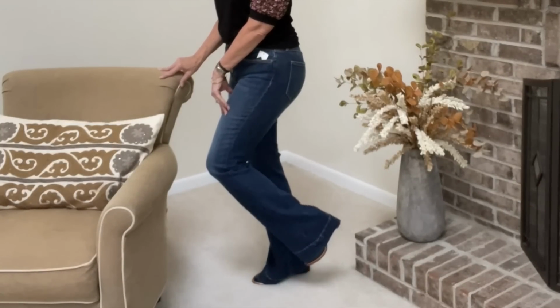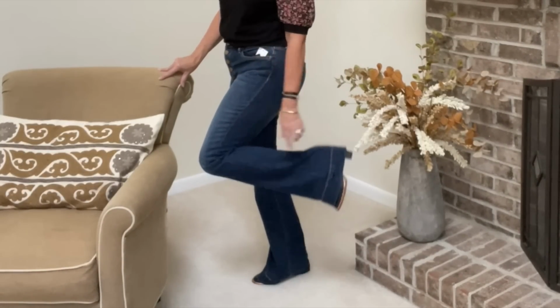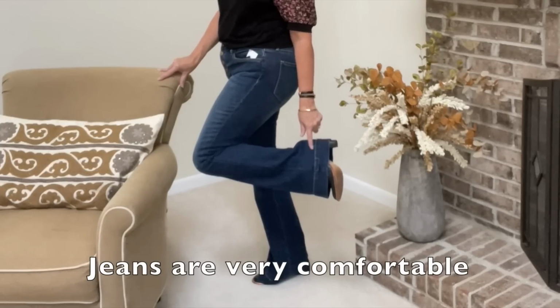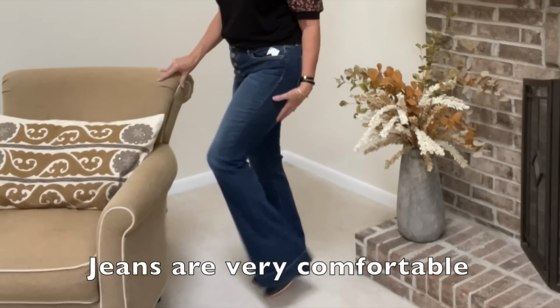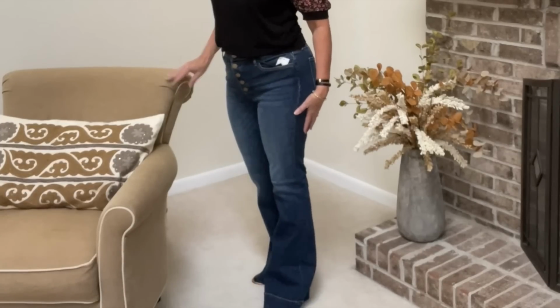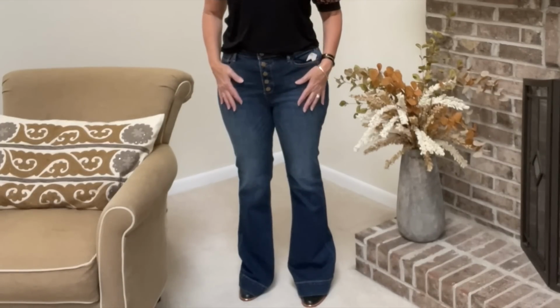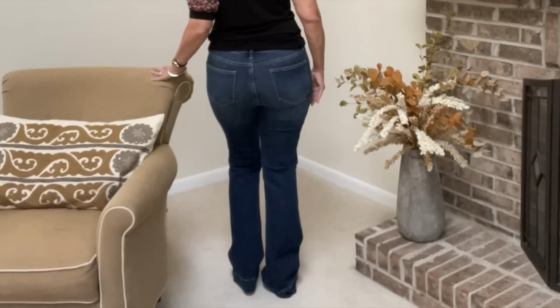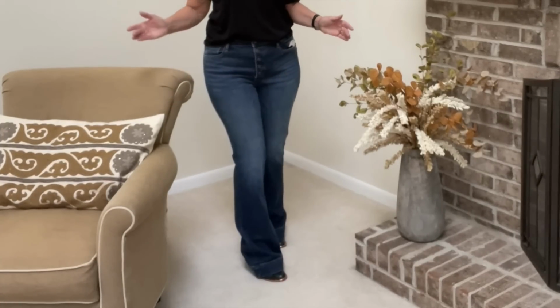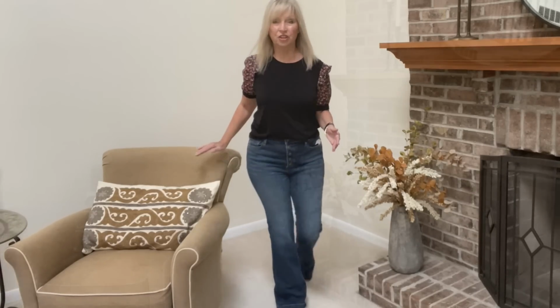Okay, look, I have the tallest heels that I own on, and I'm walking on the bottom of this, but I love the wide hem on the bottom. So to hem them, I really wouldn't want to. I like that look. I'm not crazy about the button fly, but they button very easily. A lot of stretch in these. So because they're way too long, the jeans are going to be a no.